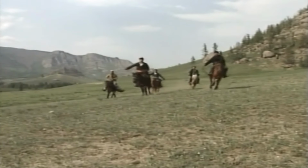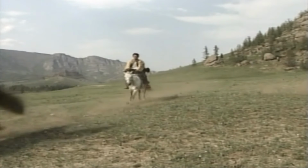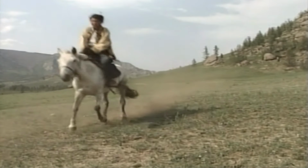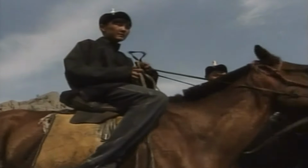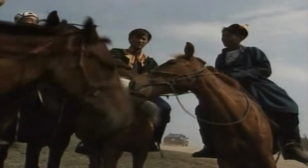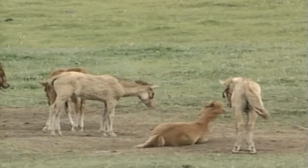The races, which involve hundreds of competitors, are broken down into six categories based on the age of the horse. 2-year-old horses race for 16 kilometres, and 7-year-olds race for 30 kilometres. For centuries, Mongolians have relied on horses for transport, sustenance, and companionship. Even still, jockeys train for months before Nadam, and the horses are given a special diet.